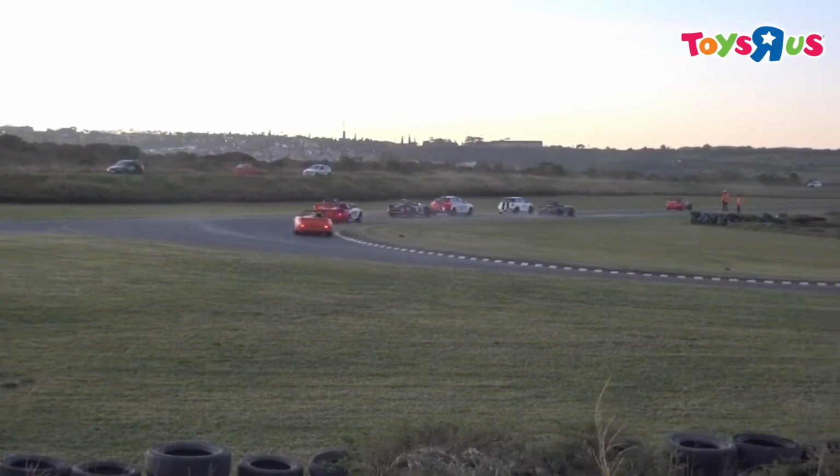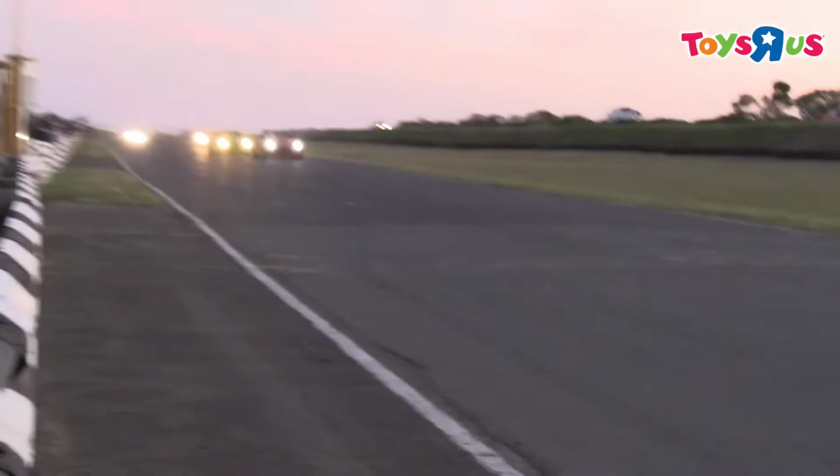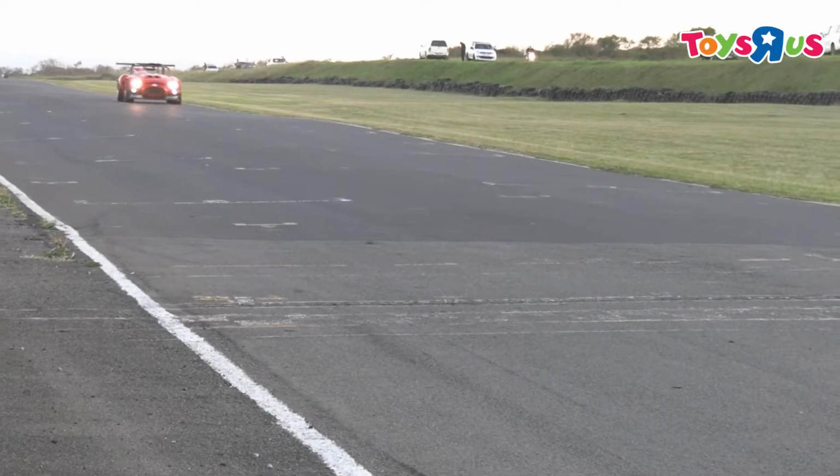Francis Carruthers came in, and I think when Carruthers was out on track, that's when we saw the change-up in this 4 hour for the lead of the race. It's very difficult for our cameras to pick up on any of the cars out there other than headlights until we see them from the side of the circuit.